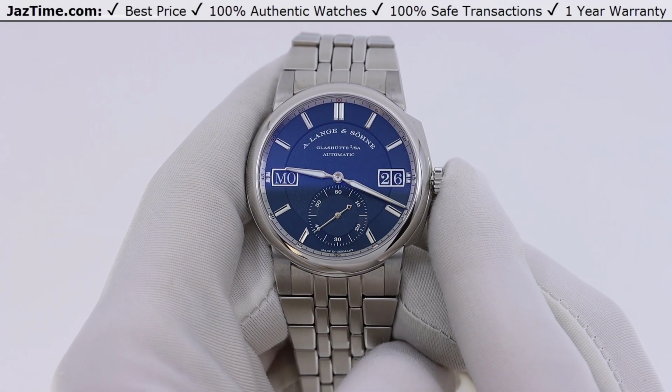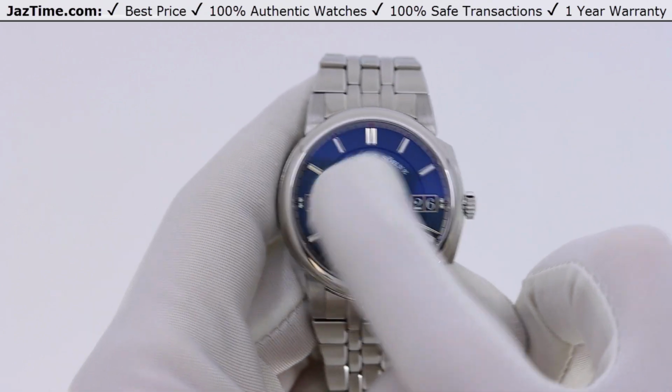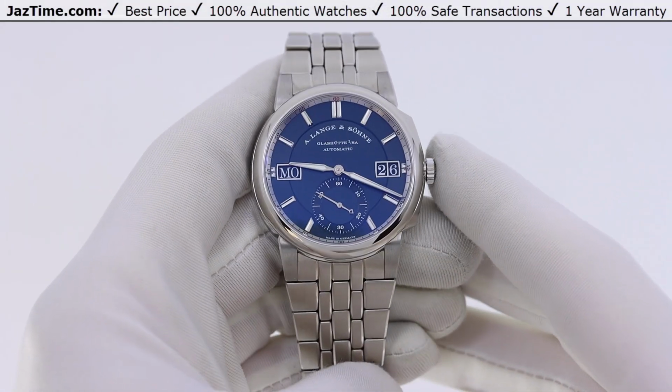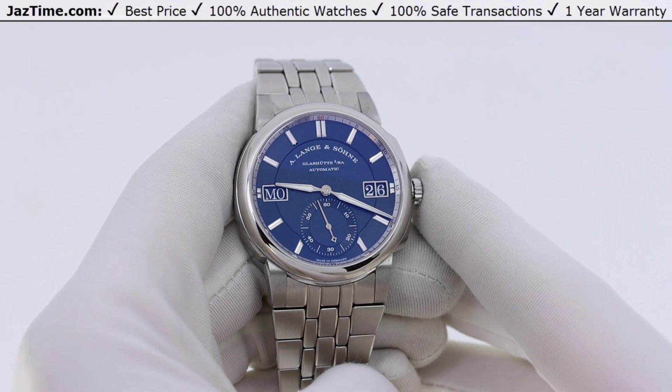And also, since this watch is a sports watch, unlike many of the other Langes, you can tell the time at night because there's luminescence, which is very important because you might be wearing this watch in a dark light situation. It's meant to be an everyday watch. All right, so great.